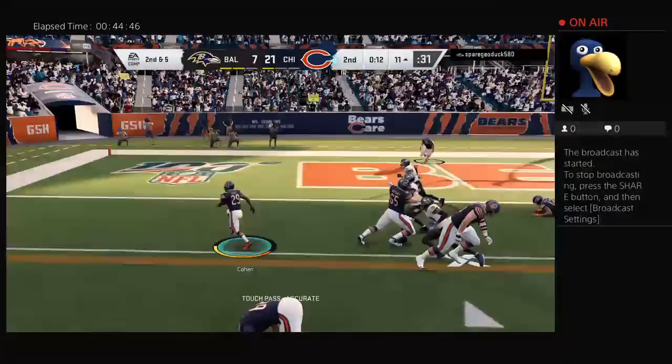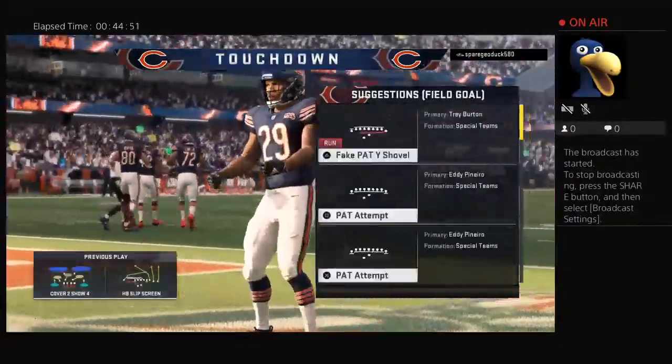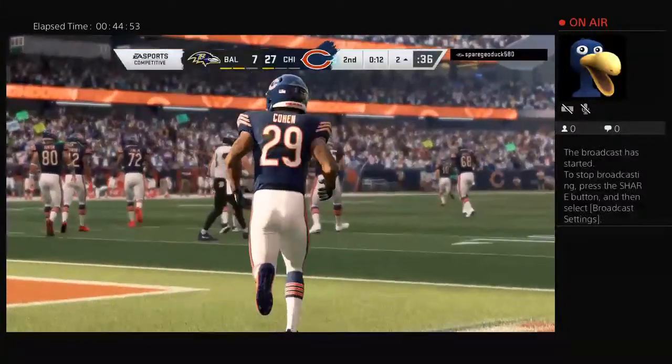Now it's Trubisky. Now they set up the screen. That's complete. And he takes this one in for a Bears touchdown.